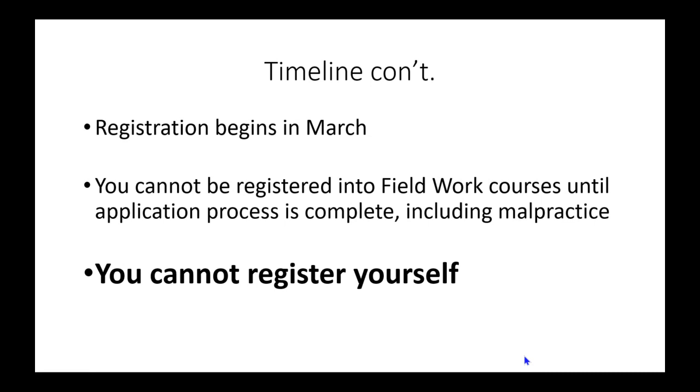And in order to prevent you being registered into a course and possibly having to pay for a course that you then have to drop out of, the last step before you can get registered into these courses is to purchase your own malpractice, and that kind of seals the deal. One of the reasons that seals the deal is because malpractice is not refundable. We'll talk about that when we get to the malpractice screen. But it kind of lets us know you've gone through every stage of the process.